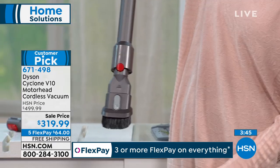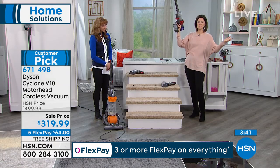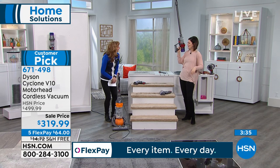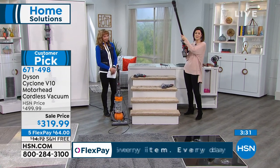Very easy. Now what it allows me to do is take it up to the corners of the ceiling. I love that. Crown molding, bookcases, ceiling fans, everything. Vents. Create ways to use it. But it's engineered so the weight is in the handle so you're not struggling to lift it up.